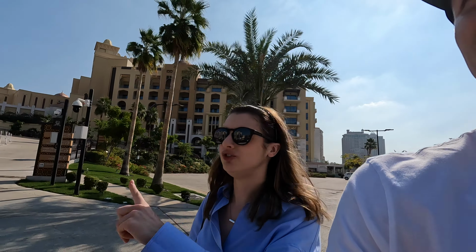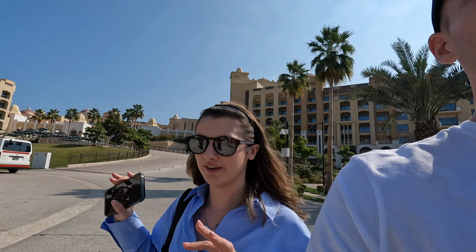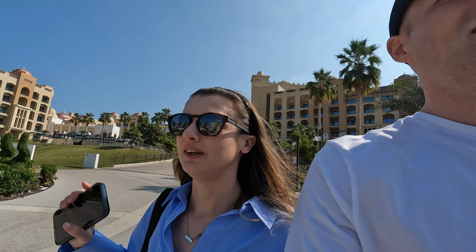So here we are now on the Pearl Island. I'm sure you've all heard of the Palm in Dubai. Well, this is the Pearl, which is basically Qatar's very own version. It's a man-made island full of luxurious residences and hotels. Mainly residences. I think there's one hotel which opened last year, just before the FIFA World Cup, the St. Regis here in the Pearl. And then they've got, I think, some restaurants and also some very high-end shops as well.